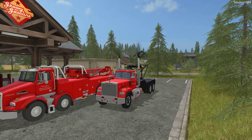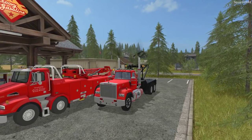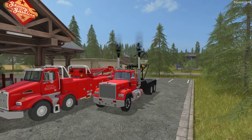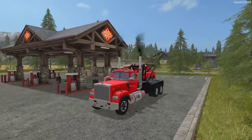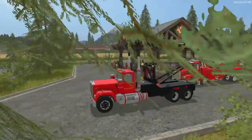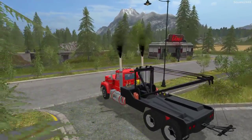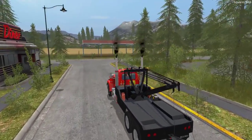Both these trucks do very realistic winches, a new type of winch as well, and I can't wait to put those to work here. And this is a great video comparing the old technology, which is this old Mack, and then the new technology, which is rotators. Now, it's nice to see the evolution of heavy wrecker work, and it's pretty awesome to have a variety of tow trucks in FS-17.